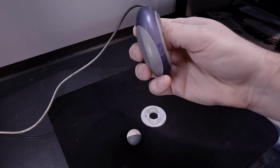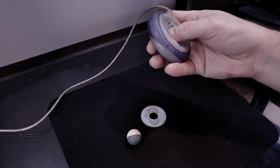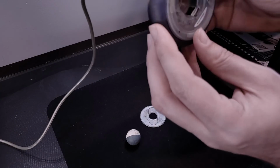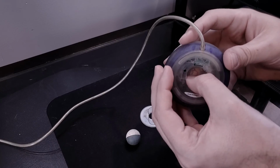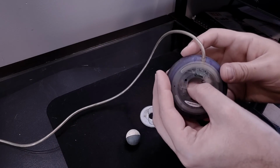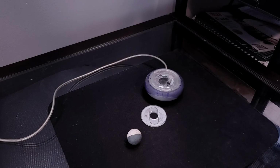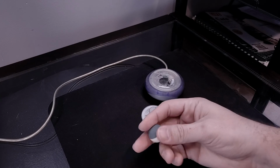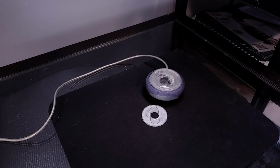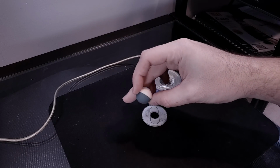I wonder if these wheels are just gunked up as well. Am I gonna have to take this whole thing apart? I have an idea. Maybe I'll just wash this thing off. Alright. That looks a lot better.